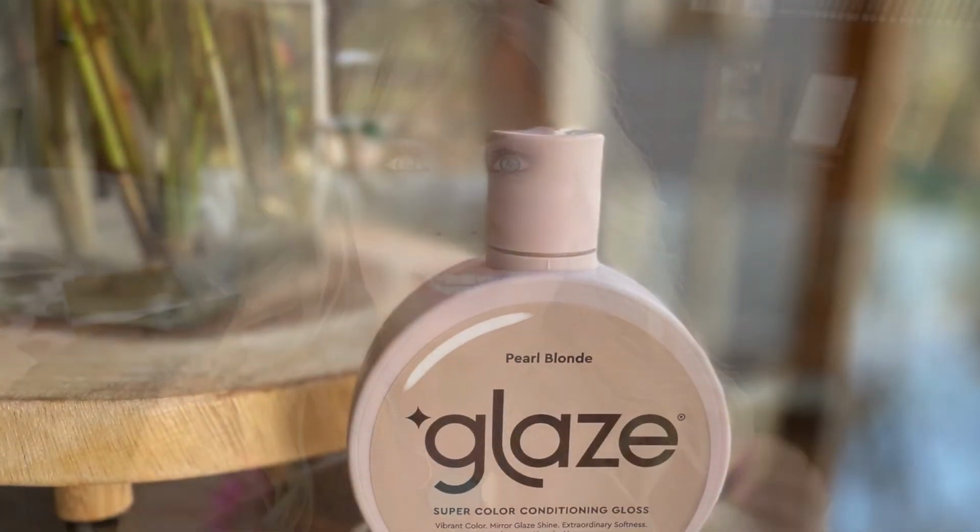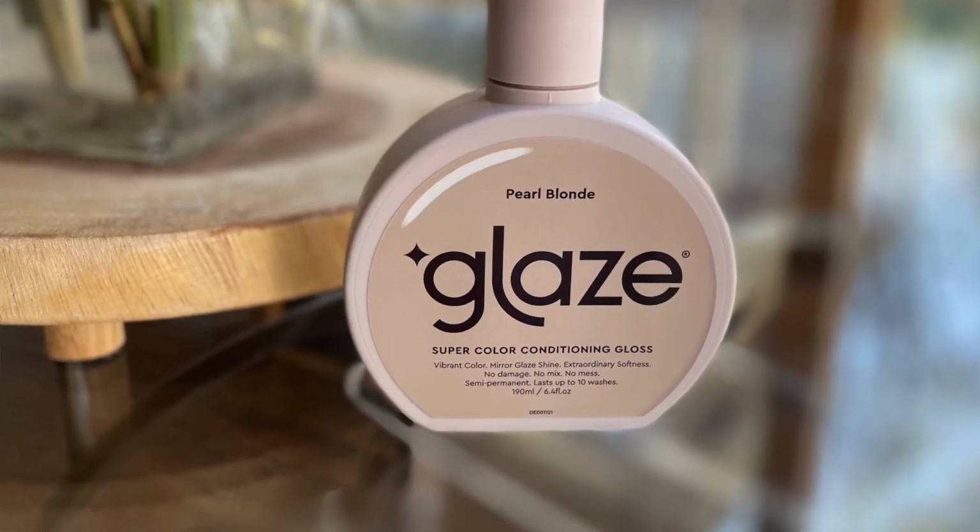So I found this company called Glaze, and it is a 10-minute conditioner that you put in your hair dry. You let it sit for 10 minutes, and for me, personally, the blonde turned pearl, and so it takes away that yellow brassiness and restores that multi-tonal shine and color that you get when you walk out of the salon. It was $16 and I get 2 uses out of it, it says 3, lasts for 10 washes, it's semi-permanent, but it can restore that luster, color, and shine to your hair.